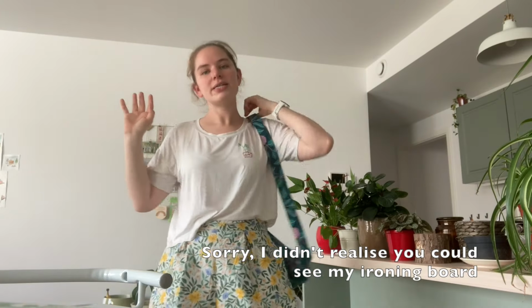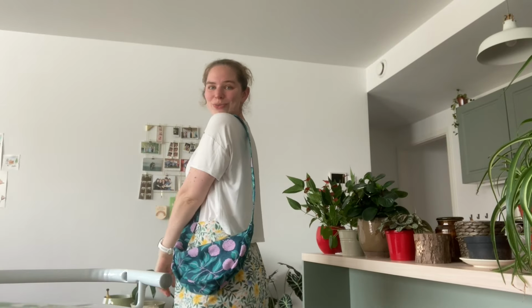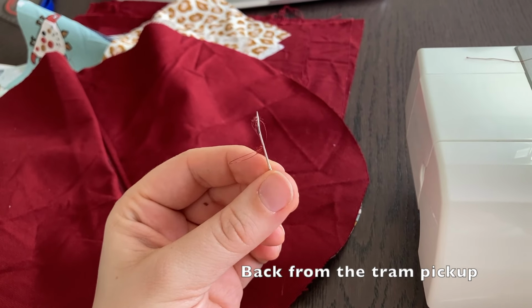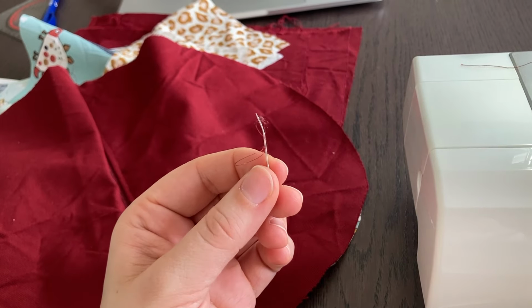Okay, we already assessed that I have a pattern problem and this bag is not going to help, but okay, that's so cool. It's so pretty. I'm going to put all of my things in and we are going to the tram station. So nice. Oops, sewed over the zipper. I mean, tried to sew over the zipper because that obviously did not work.